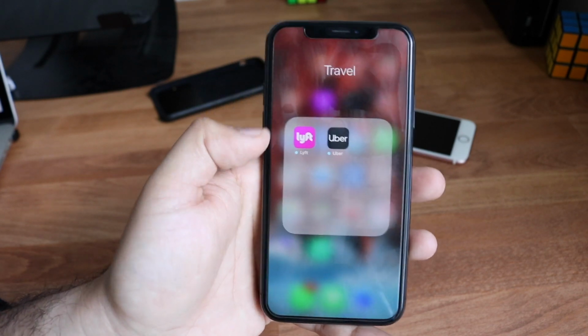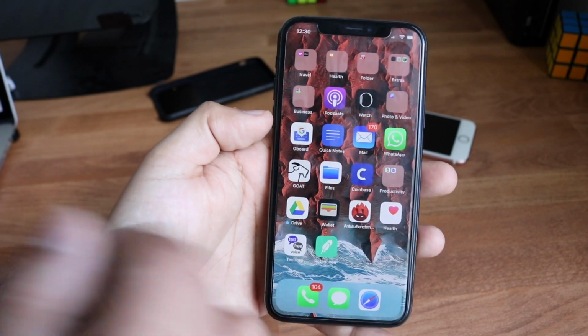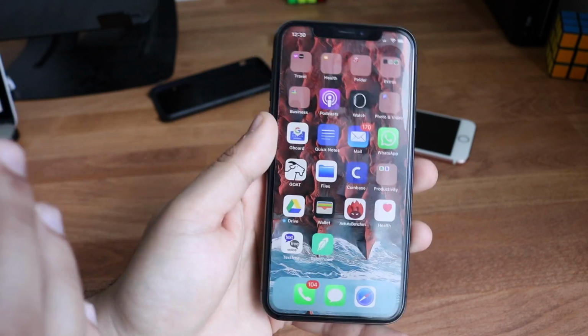In this folder called Travel, I have Lyft and Uber. Basic stuff. This page is stuff that I don't use that often. I used to have Robinhood on my front page right here, but I haven't used it that often, and I don't even remember my credentials. So there's no point in having it on the front page if I don't use it that often.